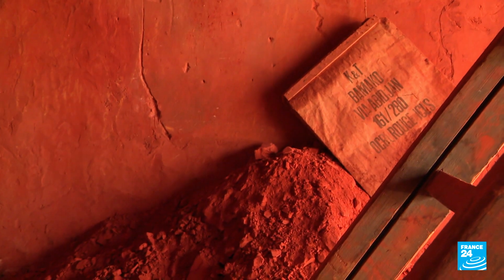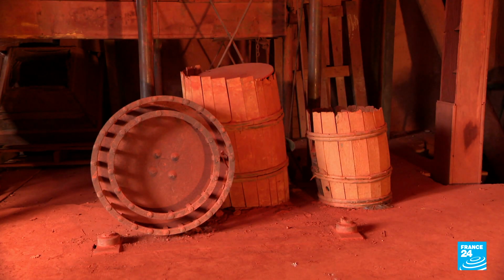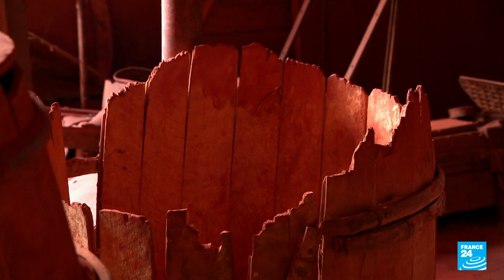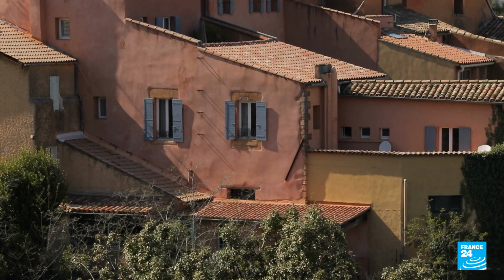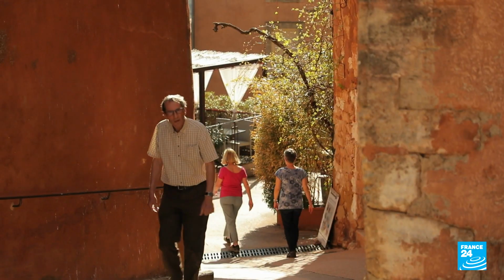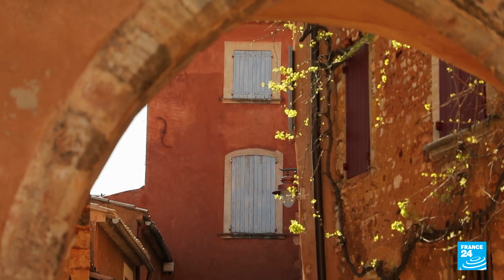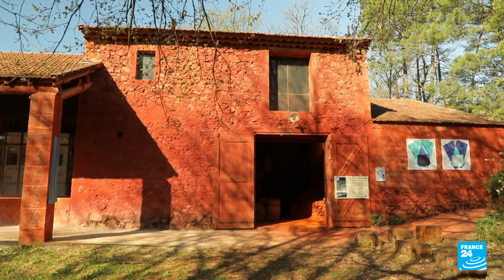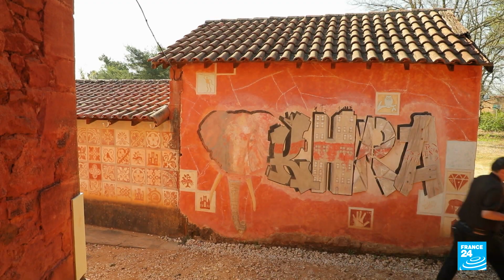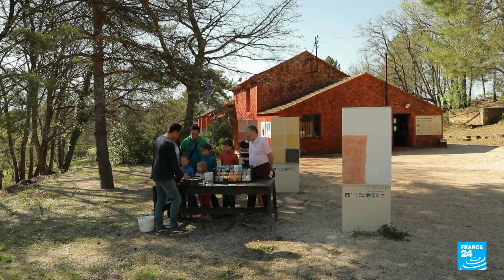With the advent of artificial dyes after the Second World War, the ochre industry fell into decline. But in the meantime, the whole region was painted in its colors. A few miles from the Colorado provençal is Roussillon, one of France's most beautiful villages. It owes much to this ochre that still adorns its walls. Here, the Ochre Eco-Museum perpetuates the history of the pigment which gives the region its character.